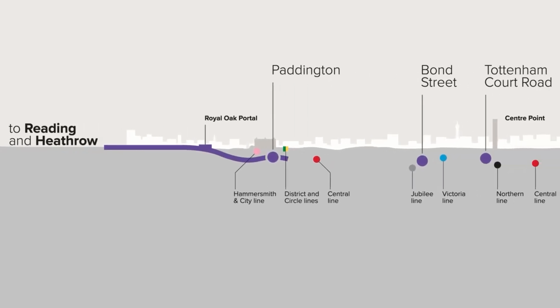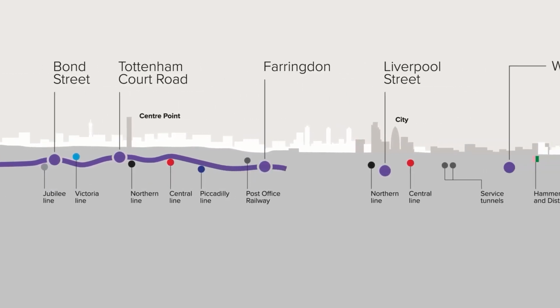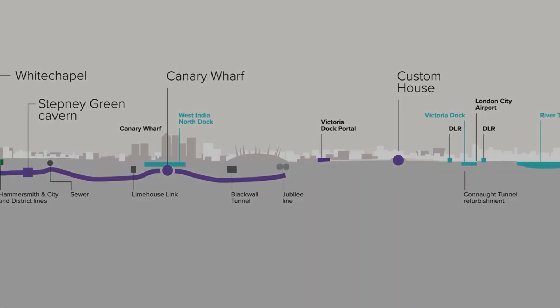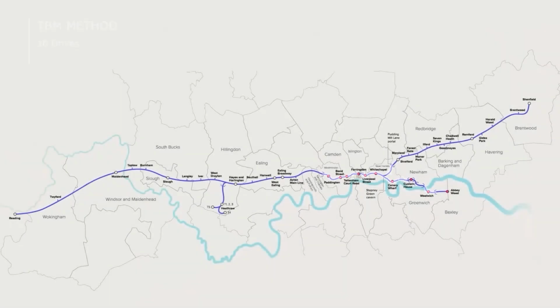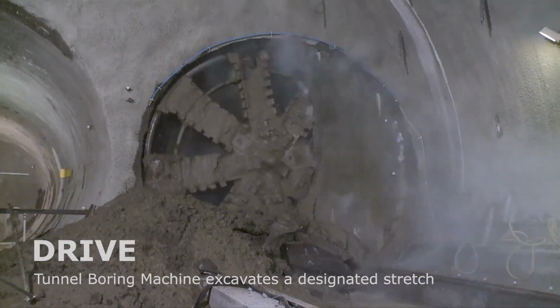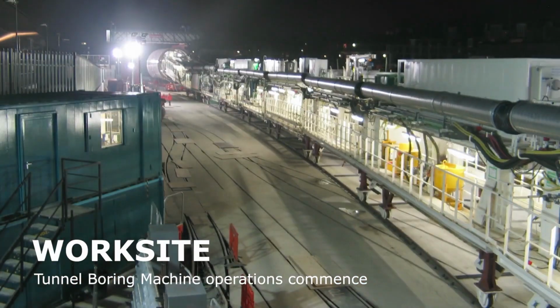The new tunnels start at Royal Lock Porter, passing through key locations such as Farringdon, Liverpool Street, Whitechapel, and Isle of Dogs, before reaching Victoria Dock and Pudding Mill Lane. The construction of the new tunnel was carried out through 10 distinct drives and 3 main work sites. Each drive refers to a specific section of excavation undertaken by a tunnel boring machine, while the main work sites serve as central hubs where TBM operations commence.